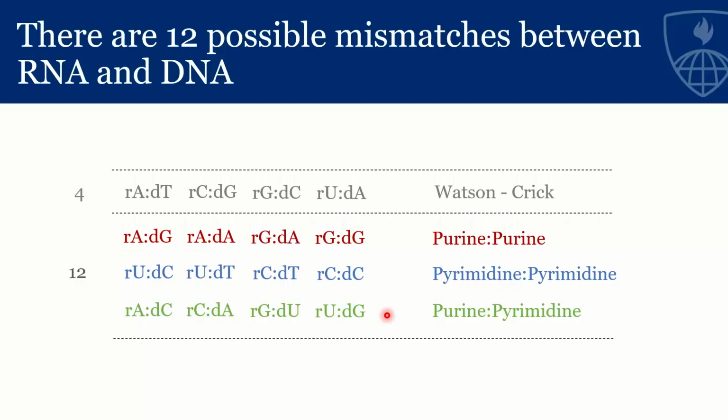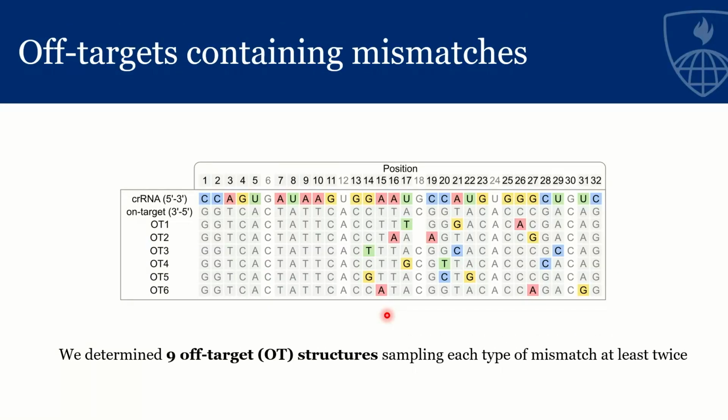And so what we did is we designed a whole bunch of targets. I'm just showing one kind of library we used. This has 6 off targets in it, OT is off target. And what I'm showing here, the color-coded thing at the top, is the CRISPR RNA sequence. And every 6th base pair is grayed out because it doesn't form any base pairs. And then we have the on-target sequence, which is drawn anti-parallel, as if it's base paired, and it's all grayed out. And then I draw out these off targets, and I just color when there's a mismatch.